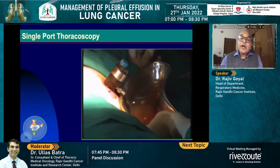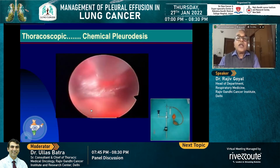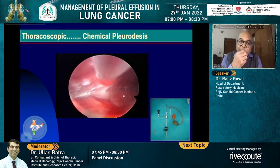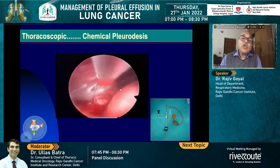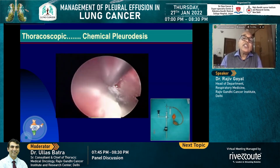Now, once the thoracoscopy has been done, you can also do a pleurodesis. You can see here talc being insufflated. This is asbestos-free talc. There was a discussion just before this as to which is the best agent. This is a good agent to use. Asbestos-free talc is not too expensive. It's about 5,000 rupees.